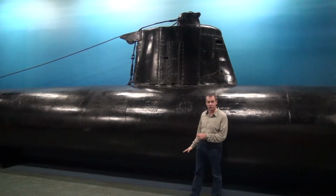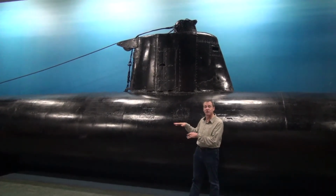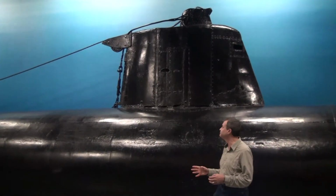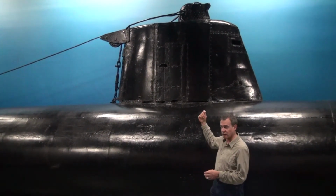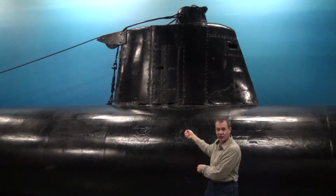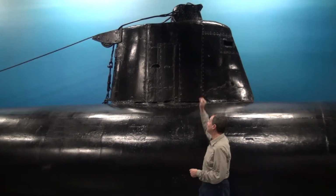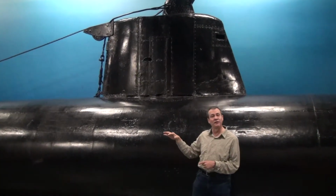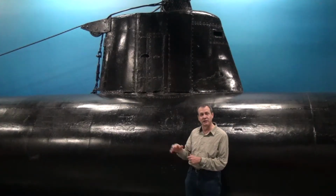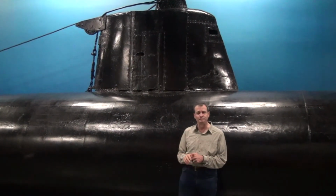So the mother submarine surfaces, in this case at Pearl Harbor. Of course, they did it in the middle of the night. The crew would climb out of the mother submarine, would climb up the side of this submarine with a temporary ladder they would hook to the side, climb in, and then the mother submarine would submerge underneath it, and then it would be off. It had an endurance of about a day.